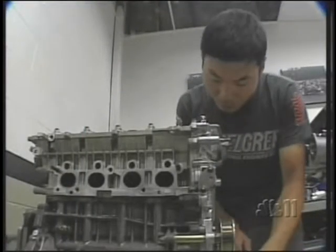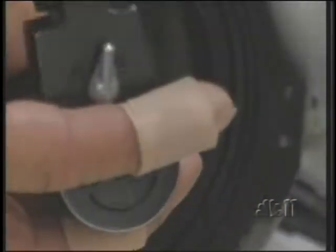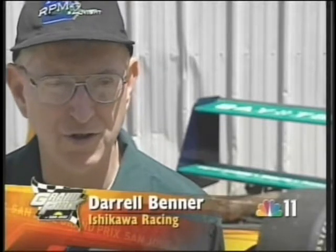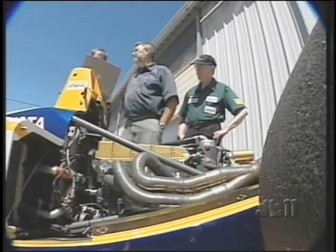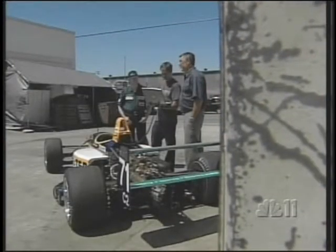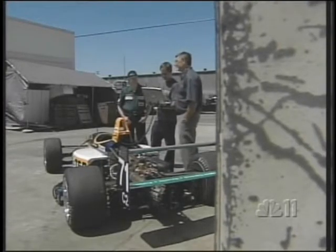His crew builds and rebuilds the engines, modifying them with parts made in his shop. But here success isn't measured by profits. It's measured on the track. The engine in a Toyota Atlantic car is probably the most important component of the car because it's the heart and soul of the car. San Jose Grand Prix marks the closest to home Hasselgren's engines will race. A chance for his crew to see their hard work racing through their own backyard. Jody Hernandez, NBC 11 News.